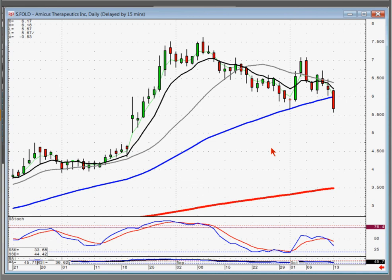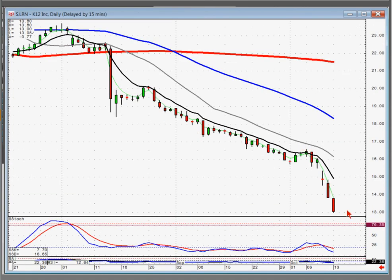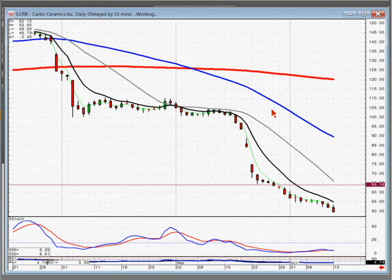Oh, who wrote this one? LRN, that little rollover, kind of your doji gap down. Another one to stay short. And this is probably one you're going to see on the recommended list tomorrow for shorting.